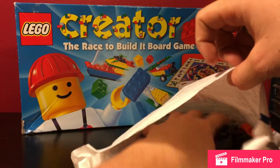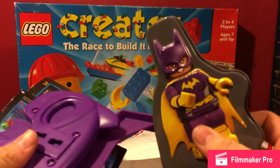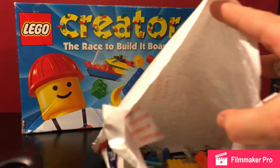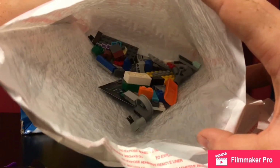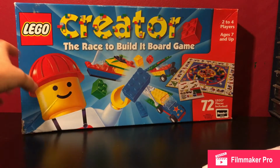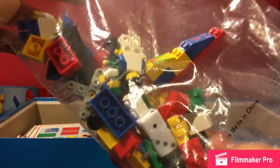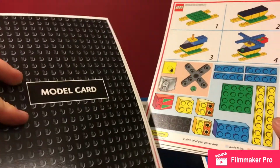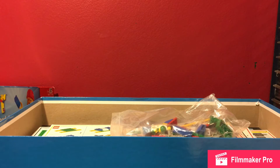In this bag, I got some random Lego Batman Movie Happy Meal toys and such, and then I don't know if you can look in there or not, but just a random assortment of a few pieces. And then there is the Lego Creator Race to Build It board game. I don't think it has all its pieces in it, but it's got quite a bit of pieces, a few minifigures, and a lot of these little cards and everything. I don't really know how the game would be played, but it looks interesting, and I'm going to look into it and see what kind of pieces I do or don't have.